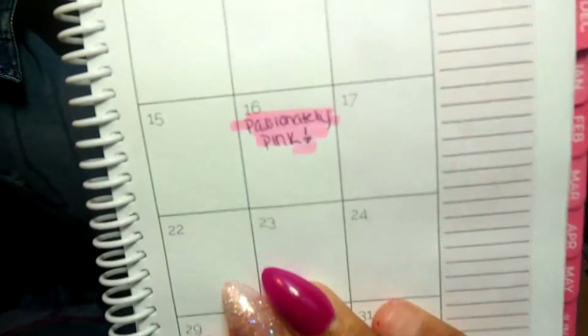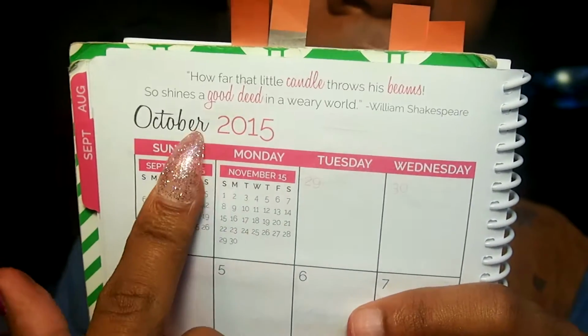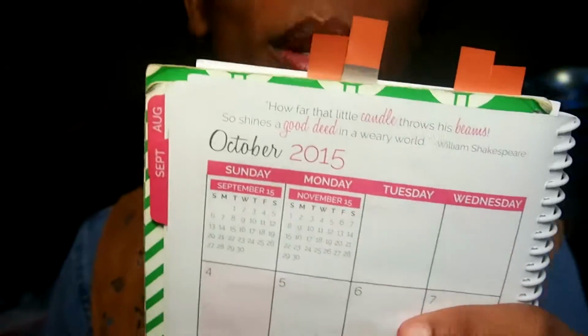And I also wrote down things such as school events. Like there was a passionately pink school event that I wrote down. And the good thing about my planner is that they have this little monthly goals notes section where you can write down what your goals for the month are, and as well they have quotes at the top. Like if you look up at the top, they have a quote for every single month, which I think is just such a beautiful touch. It adds that little bit of feminine girliness that I like in my planners.